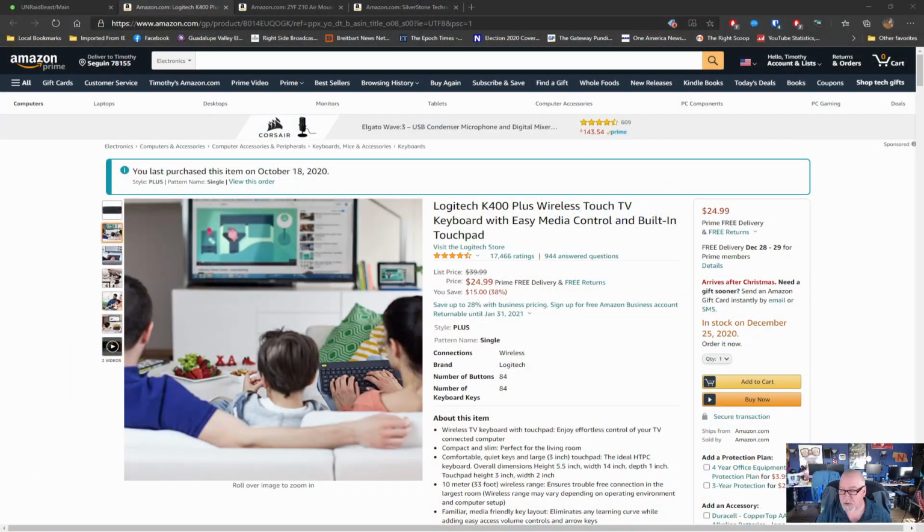So here's the keyboard that I got. It's the Logitech K400 Plus Wireless Touch TV. Very, very affordable, $24.99. The only complaint I have is it's not backlit. I could have got a backlit keyboard, but the reviews on this keyboard were so good. You see, it gets about 4.5 out of 5 stars out of almost 18,000 reviews.